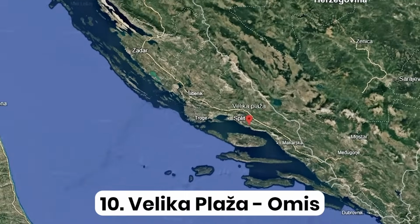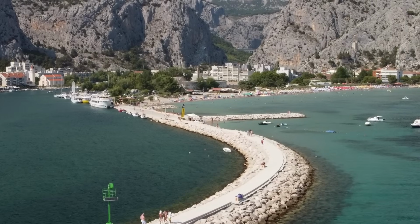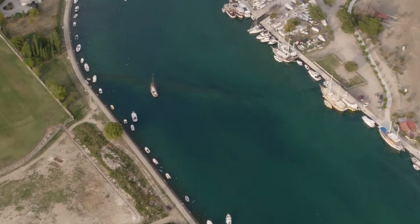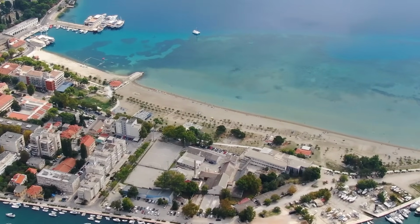All right, last is Velika Plaza, which really means big beach, and it's in Omiš. Velika Plaza is a broad sandy beach at the mouth of the Cetina River, and it's just a beautiful place because there are these huge steep cliffs and then this beautiful sandy beach. So I think you will definitely enjoy it there if you are near Omiš. It's a broad sandy beach at the mouth of the Cetina River, which makes it really popular for water sports. So if you're in the area and up for some adventure, then don't forget to check out Velika Plaza.